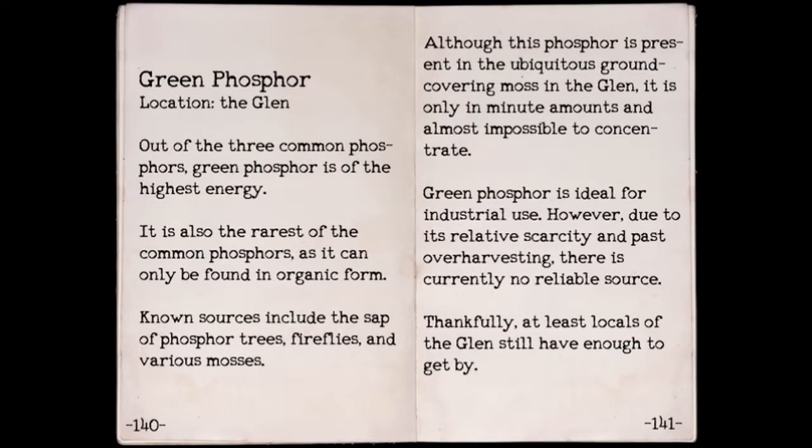Green phosphor. Location: the Glen. Out of the 3 common phosphors, green phosphor is of the highest energy. It is also the rarest of the common phosphors, as it can only be found in organic form. Known sources include the sap of phosphor trees, fireflies, and various mosses.